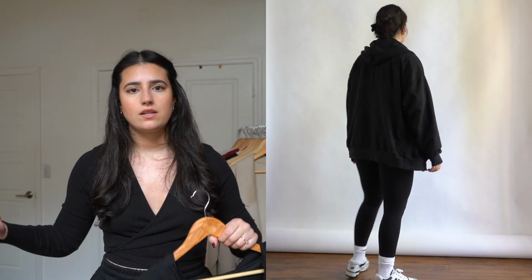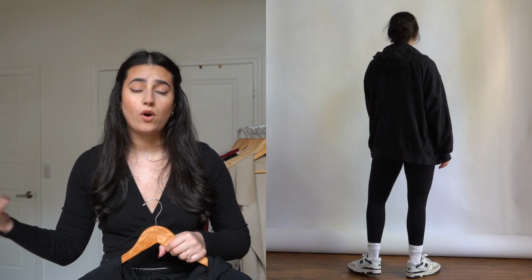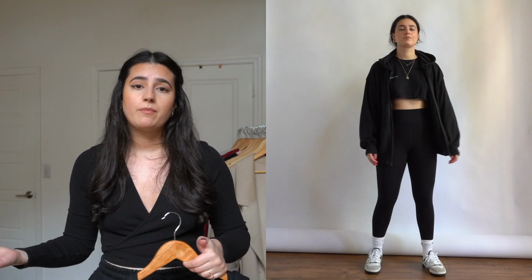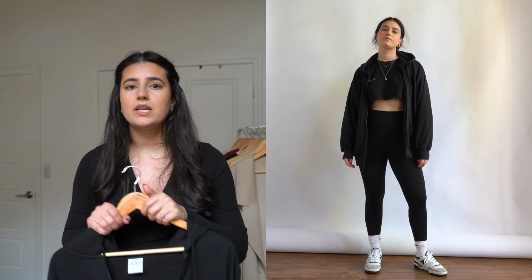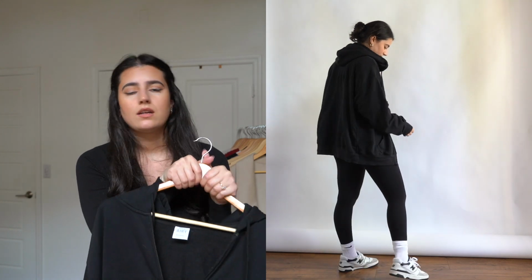Love this one. There are certain things that aren't amazing quality, but there are other things that I have just worn so much and they have held up very well. So it can be hit or miss with ARITZIA, but I do like their comfy pieces.